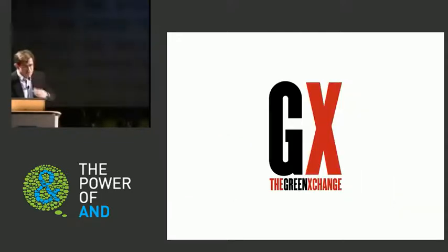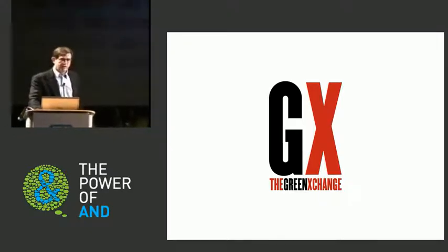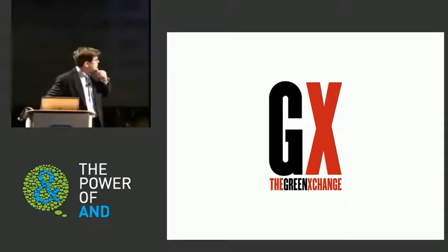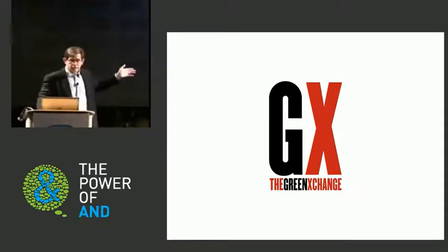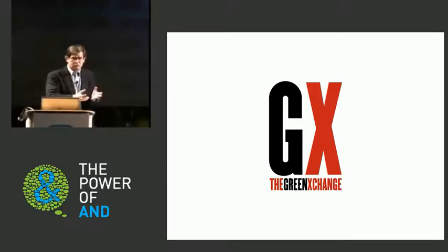So the idea was, let's create something that might take a different open innovation approach to that, and that's where the green exchange comes into play. And the idea here is, companies that are in business have a number of patents that might have green or sustainable uses, but they're typically a small portion of their overall portfolio. And most of these companies don't have a lot of processes to do anything with these technologies outside of using them in their own business.